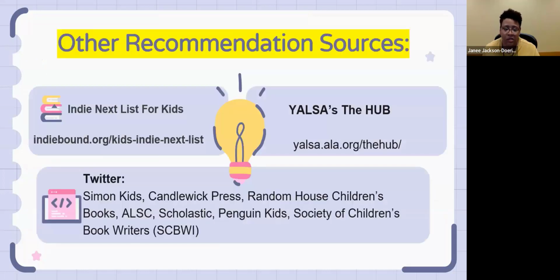And, excuse me, other recommendation sources, Indie Next List for Kids. I don't know about you, but I love going to bookstores. I'm a sucker for a good bookstore. My husband and I, we go to a lot of libraries and bookstores on the weekends. We kind of make it our date day thing.